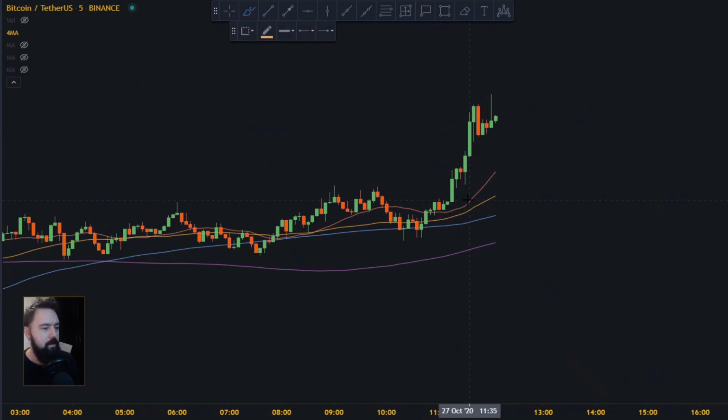Maybe I should draw this. The 20 is starting to move upwards, right? The 50 is following it slowly, and then the 100, and of course the 200 slowly. But this is on the 5-minute chart, so this is actually going quite fast. So it will go something like this until the price hits the line.